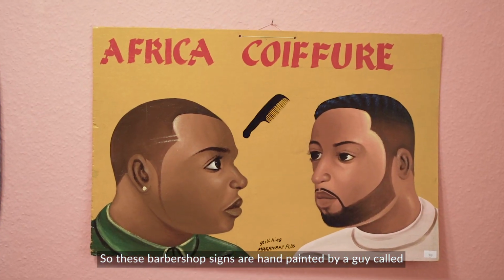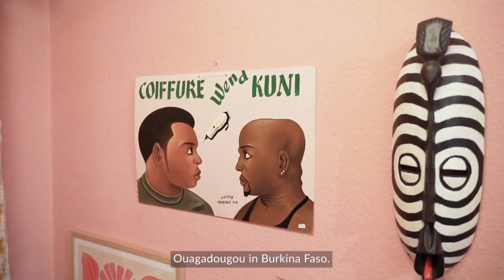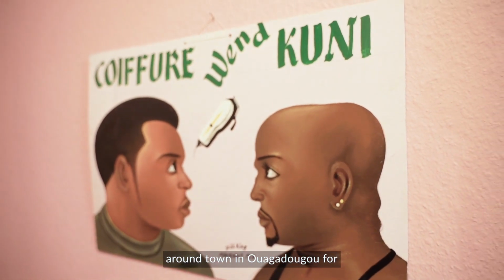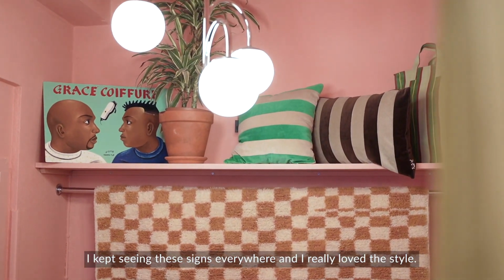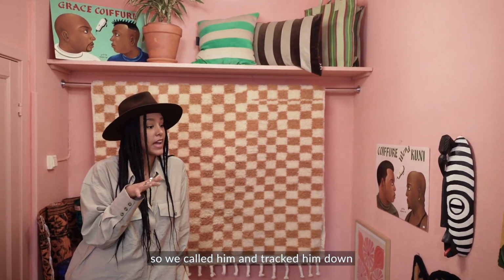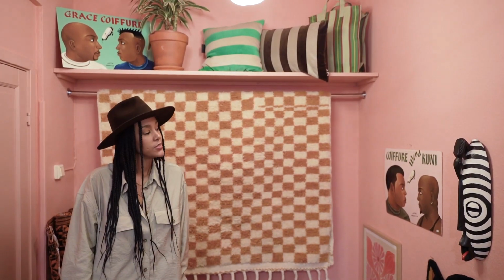So these barbershop signs are hand painted by a guy called Makanaki or Ibrahima in Ouagadougou in Burkina Faso. He is a sign painter, and he makes a lot of the signs that are around town in Ouagadougou for restaurants or hairdressers, and I kept seeing these signs everywhere, and I really loved the style. And so one of the signs had his phone number on it, and so we called him and tracked him down and asked him to make a couple of custom-made barbershop signs to sell here.